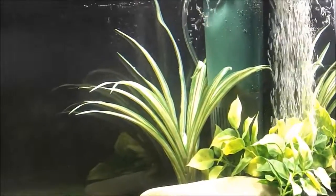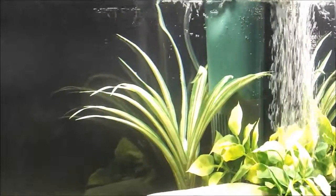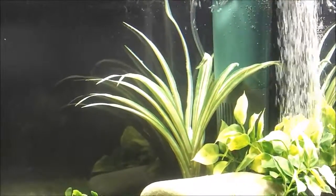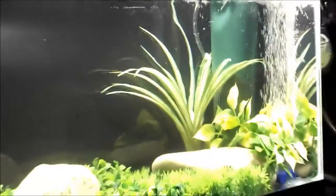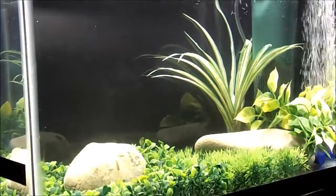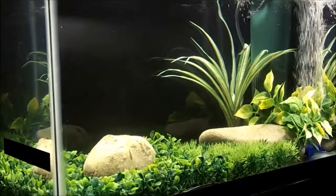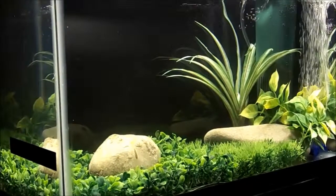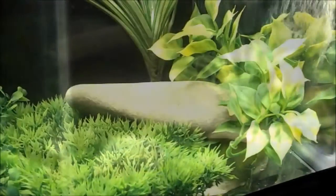The filter in there is just a 10 gallon. That's actually a turtle filter, but it's the exact same thing as like a Tetra Whisper, one of those. It's the exact same filter cartridge and everything.